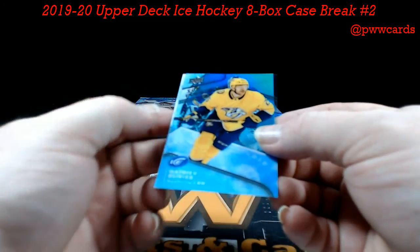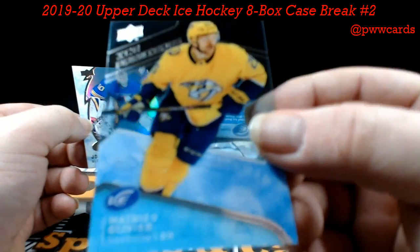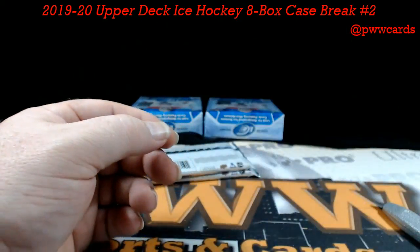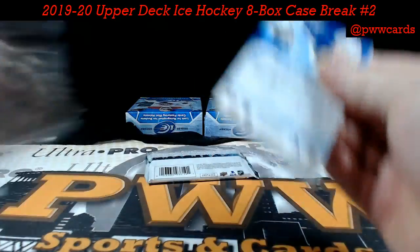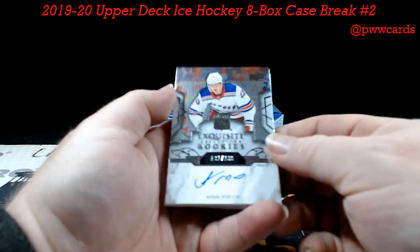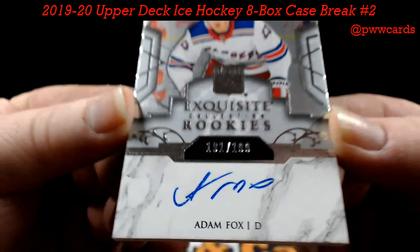For your Nashville Predators, we got Mathieu Olivier to $12.99. Olivier. What am I saying? Bennington. Kessel, Heiskanen, Adam Fox Auto. There we go. To $1.99 for your New York Rangers. Exquisite Rookies.